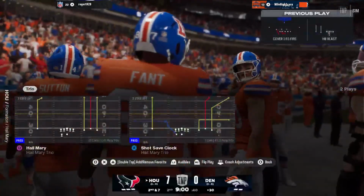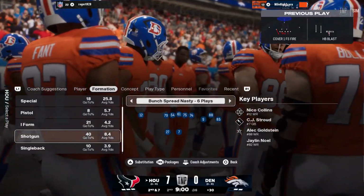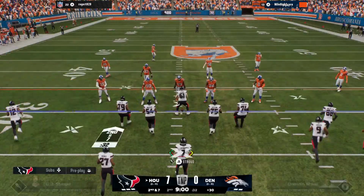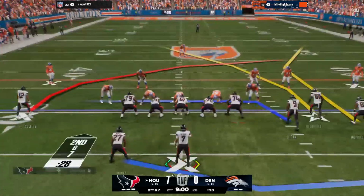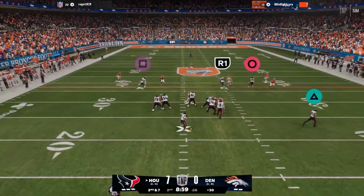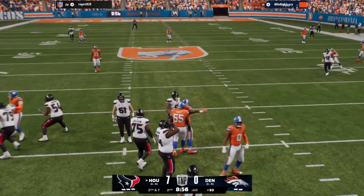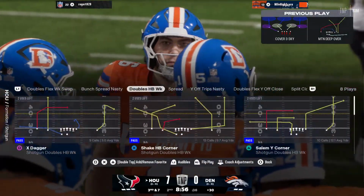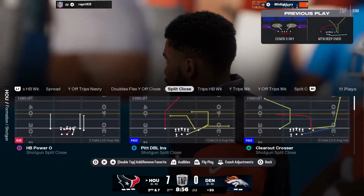Texans football to start quarter 2 as they've got it 2nd and 7. Back to throw. Here's Stroud. And this is going to be incomplete. Well, the defensive coordinator's got to be happy with that result. They took away all options downfield and forced the incompletion.